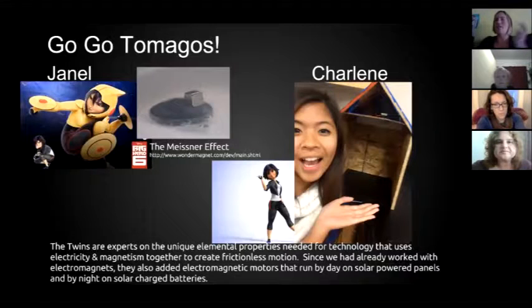So you see Charlene here showing off her fan. And Janelle is very interested in the Meissner effect. I'm kind of feeling like the example that Chris just gave us would be very similar, something I can use in class about electromagnetism and no friction, allowing things to move really smoothly. So these are our electromagnetic experts.